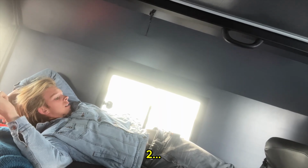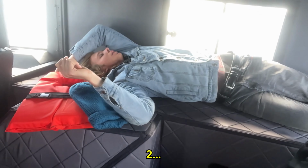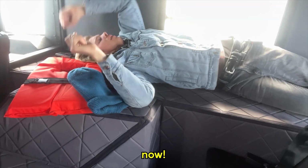Yeah, it might be that giant floating tank that you're in that's scaring the fish away. Just maybe. Well, this officially sucks. Please, fishy. Three, two, one, now! Three, two, one, now!